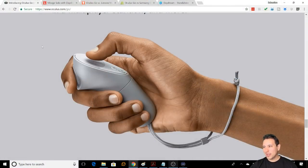I needed to say that because this is not nice. This is really not nice. So back to the screen. Let me show you that again here. The beautiful controller from the Oculus Go. Definitely better than what the Lenovo Mirage Solo is gonna come out with. I can tell you that already now, even without having tried it.